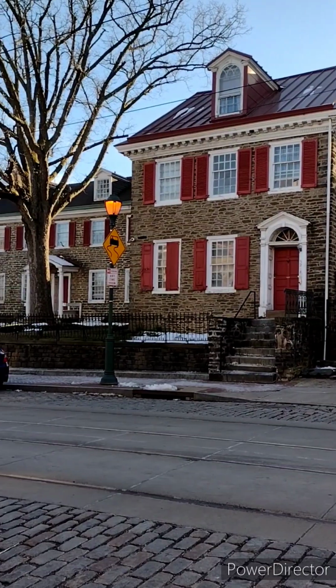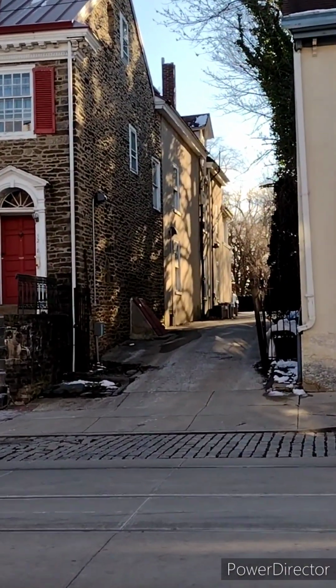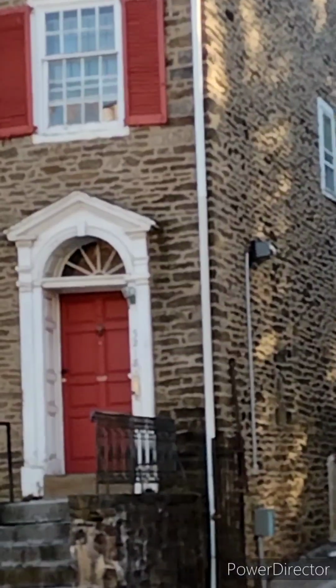This is just an excellent example of urban colonial life. And quite frankly, it was rural. It was away from downtown Philadelphia.